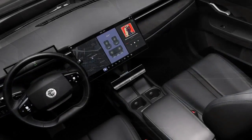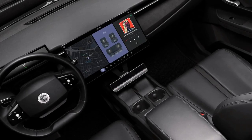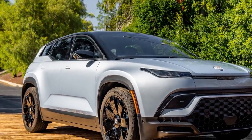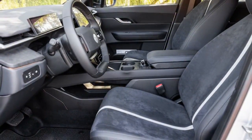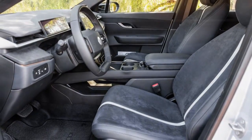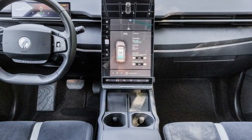Performance. When it comes to performance, the Fisker Ocean One doesn't disappoint. Powered by a two-motor all-wheel drive system, it delivers a robust 564 horsepower and 543 lb-ft of torque. This allows the SUV to sprint from 0 to 60 miles per hour in just 3.9 seconds, putting it in the same performance league as many traditional sports cars.